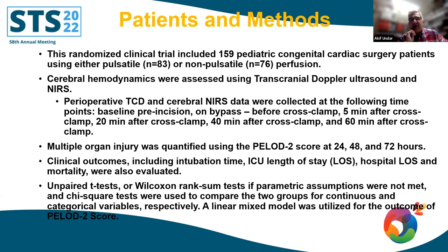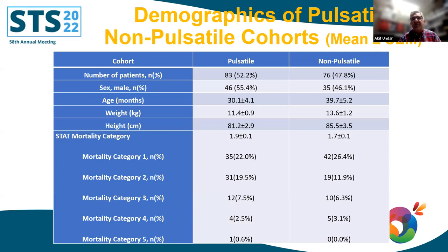In this particular trial, we had 159 patients: 83 pulsatile and 76 non-pulsatile patients. We used transcranial Doppler and NIRS for cerebral hemodynamics. Multiple organ injury was quantified using PELOD-2 scores at 24, 48, and 72 hours, and the PRISM-3 score in the first 12 hours after surgery and again at 24 and 48 hours after surgery. And we looked at the short-term clinical outcomes for this patient cohort.